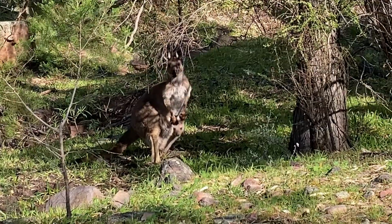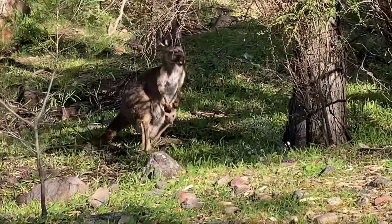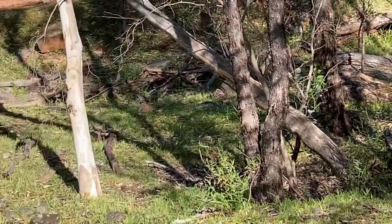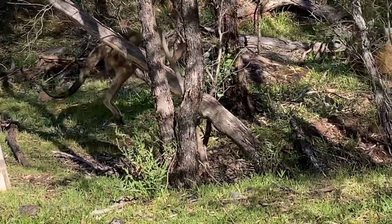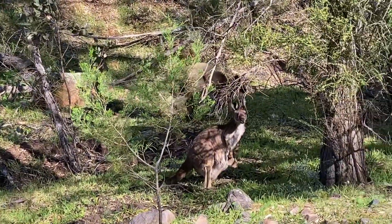Just a little kangaroo there with a joey in its pouch. Hello little joey, it's okay. Couple more just behind, part of the family probably. So cool, I love them.